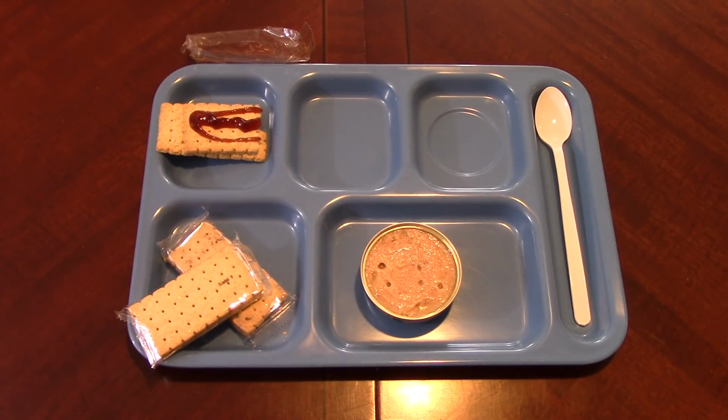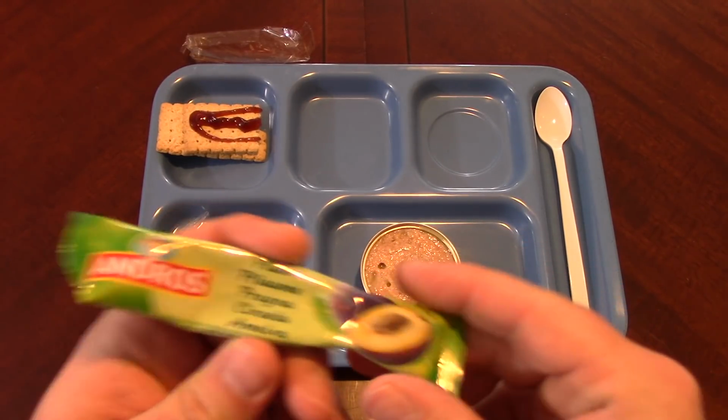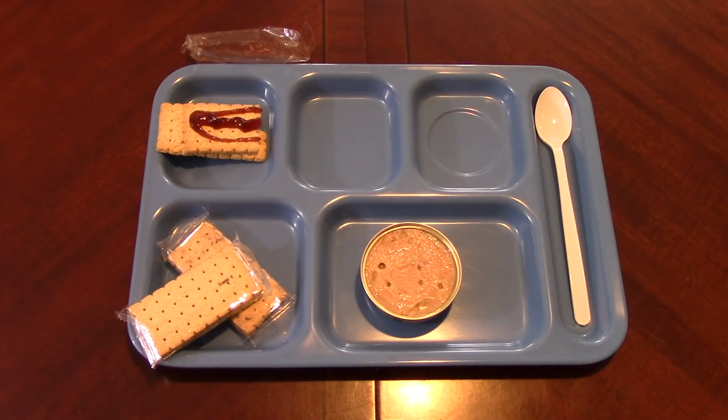Yeah, jam's pretty good. A little bit of sweetness there. I'd say it was plum, right? Yeah, I don't know. Okay, I guess I could. I don't know if I would necessarily call that super plum flavor. It's kind of more sugary, I guess.